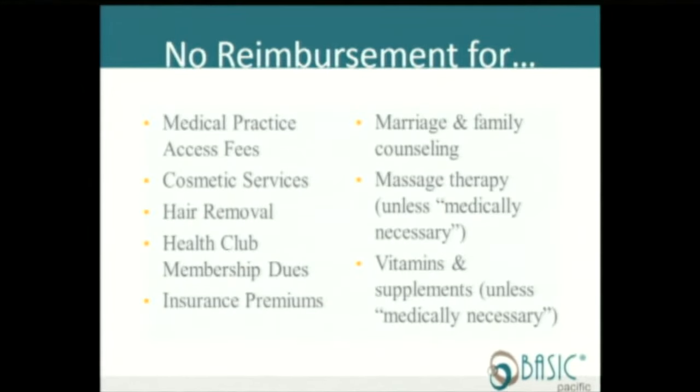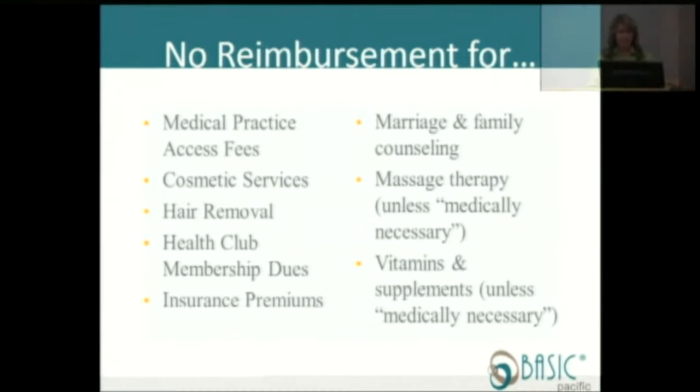Note that there is no reimbursement for certain items that are listed here. Things that are cosmetic, or your health club use, or massage therapy without medical necessity.